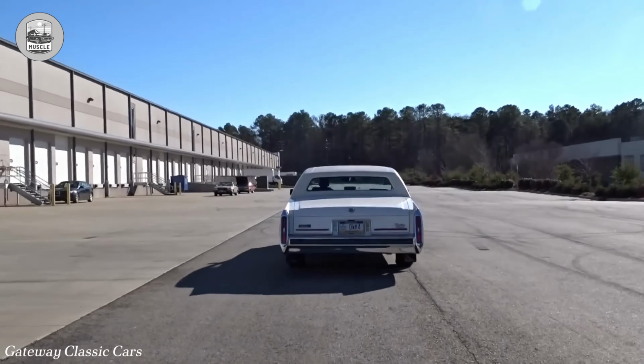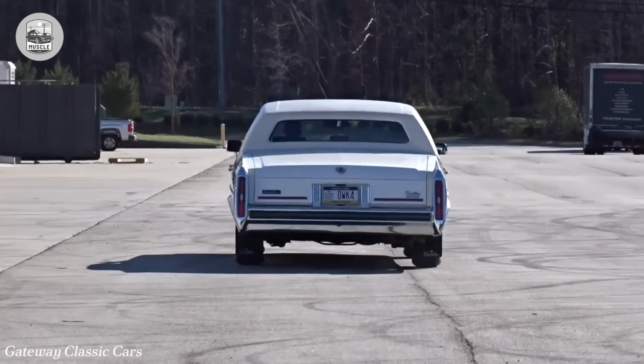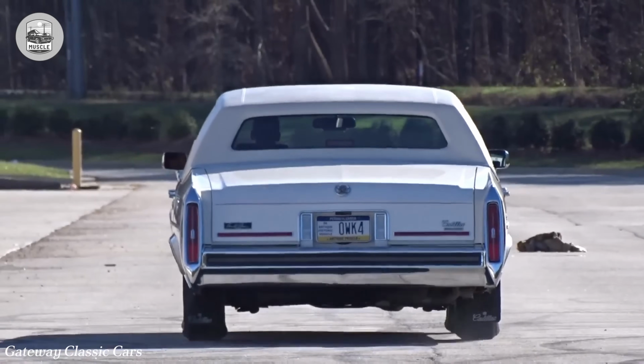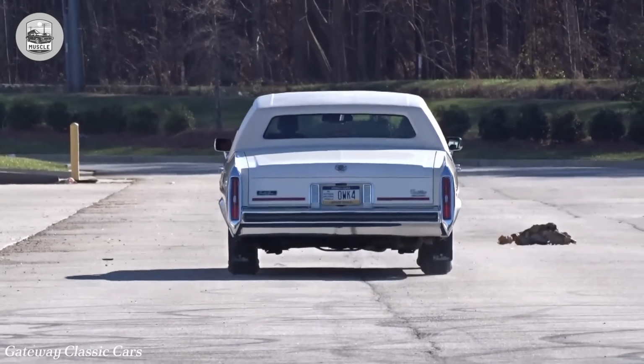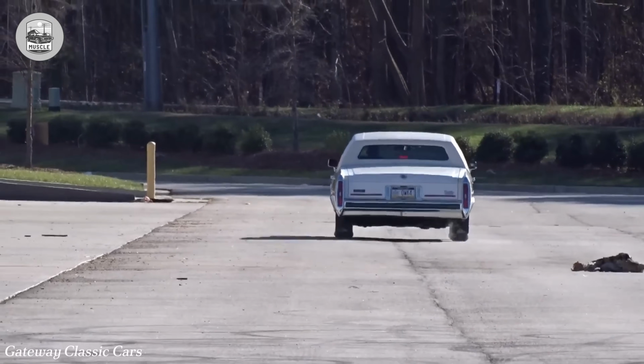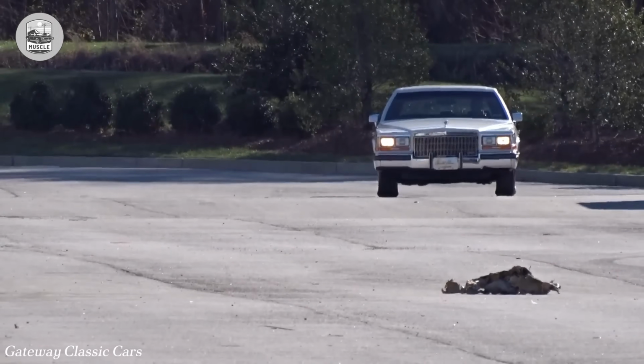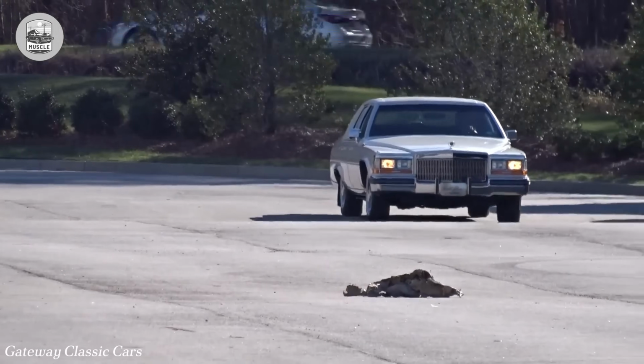The result? Cadillac owners quickly grew frustrated with the rough driving experience. Many dealers and owners opted to deactivate the system entirely, locking the engine in full V8 mode. After just 1 year, Cadillac scrapped the V8-6-4, marking it as one of GM's most infamous failures.